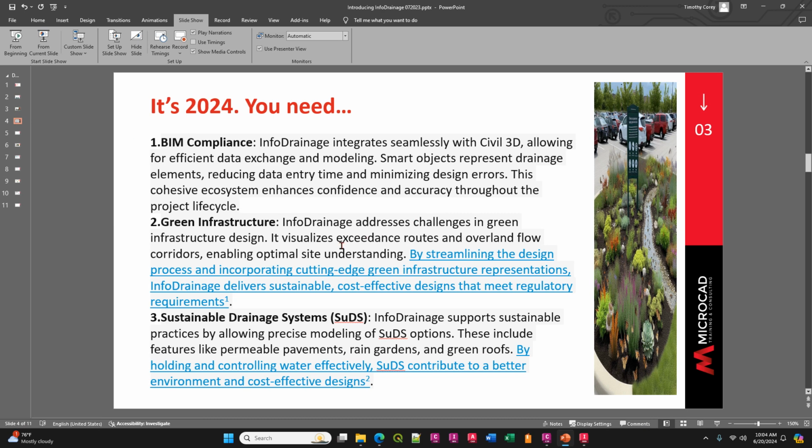So what InfoDrainage does is provide green infrastructure design. Now you get BIM compliance, meaning that it's backwards and forwards compatible with Civil 3D. Green infrastructure allows you to do things like exceedance routes and check overland flow corridors. And then sustainable drainage systems, or SUDS. That is going to be new to Autodesk as well. That lets you do things like permeable pavements, rain gardens, green roofs. These are all things that if you're currently using Autodesk Storm and Sanitary Analysis, or SSA, you can't do this sort of design.